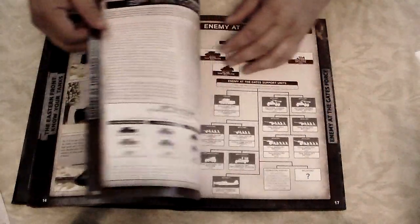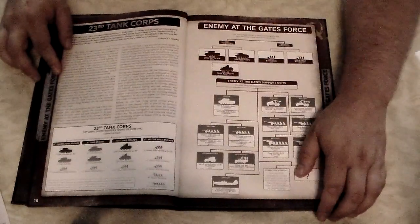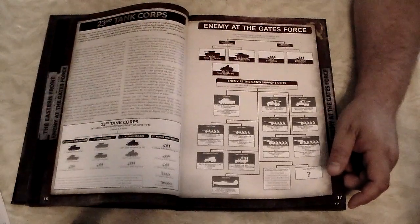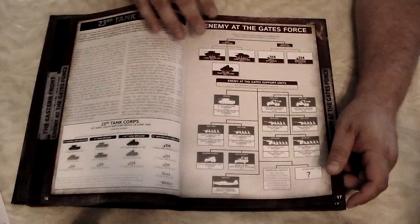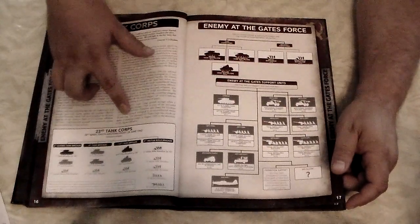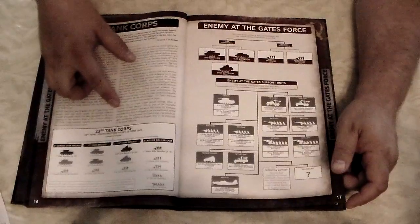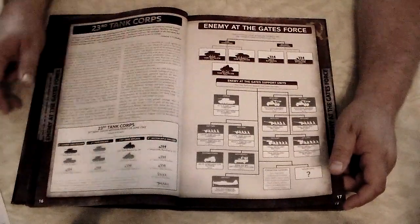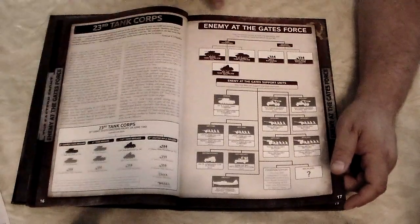They were grateful to have them. So here we start looking at units. This is a mixed... this would be looking, for an example, at the 23rd Tank Corps, and you've got the different brigades there.